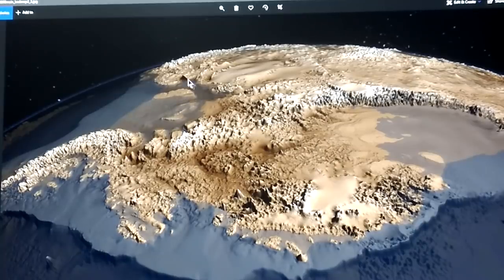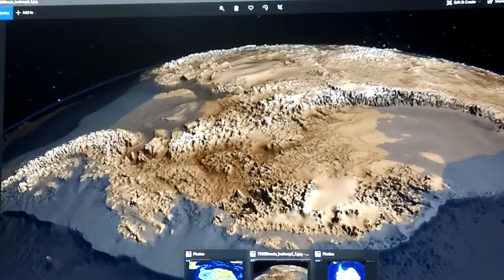Do you see this right here where I'm circling? This is that island. Now you look at this and it's like, that's a lot bigger than even Google Earth Pro shows. That's pretty incredible. It gets better. Let me show you another image taken.